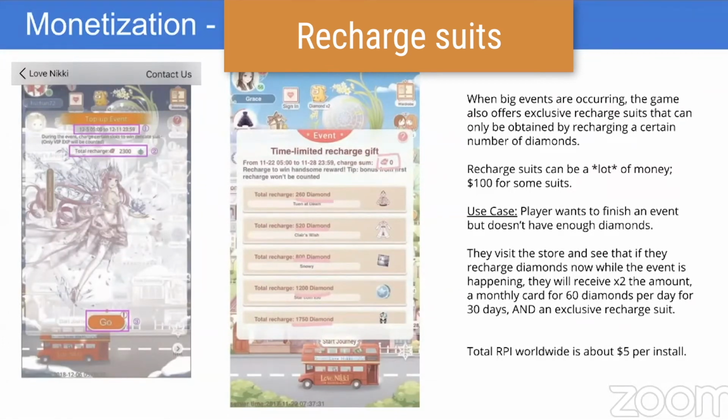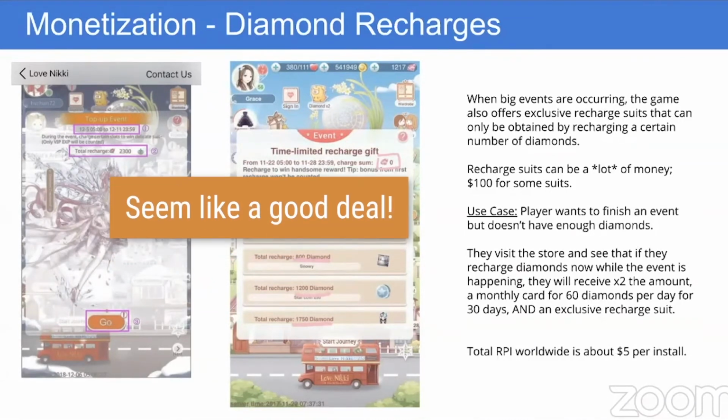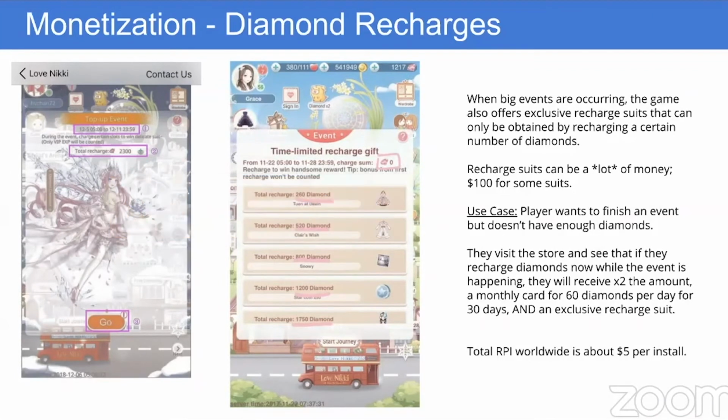They have these recharge suits. So when big events are occurring, the game offers recharge suits that you can only obtain by recharging a certain number of diamonds. I need diamonds to finish the event, so by buying something worth $5, which is not that much in comparison to some of the other things in this game, I can finish that event. I get double the amount of diamonds. I get a monthly card for the next 30 days of diamonds, and I get an exclusive recharge suit. So interesting. This game blows my mind.